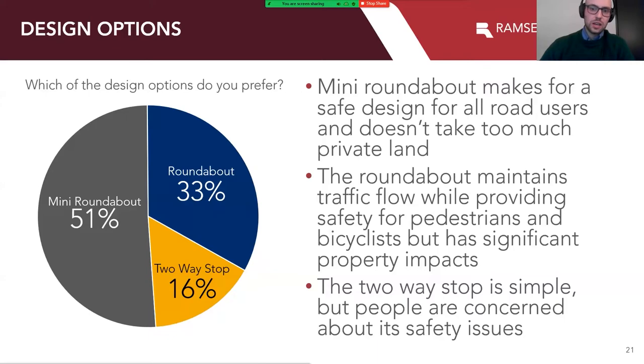We took this into account, and the technical team actually was leaning in the same direction as the public. Our preferred layout this evening will feature a version of the mini roundabout with some alterations of what we showed from the last round of engagement in the spring. Before we get into the preferred layout this evening, Kevin is going to take over and share some of those trade-offs to show how we got to the mini roundabout option.